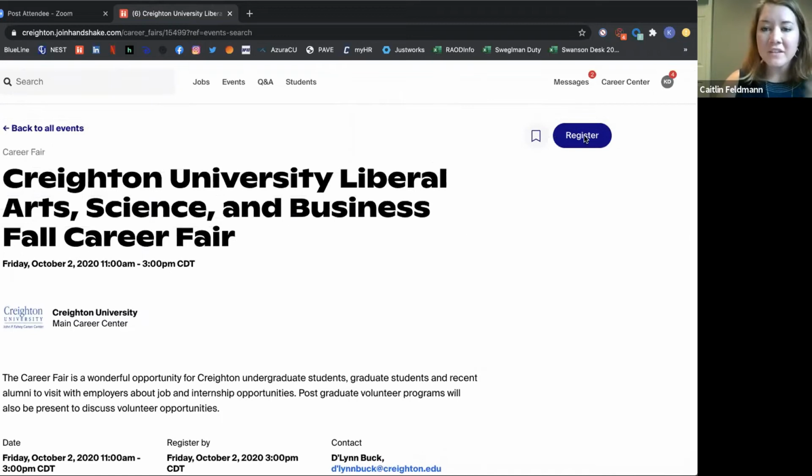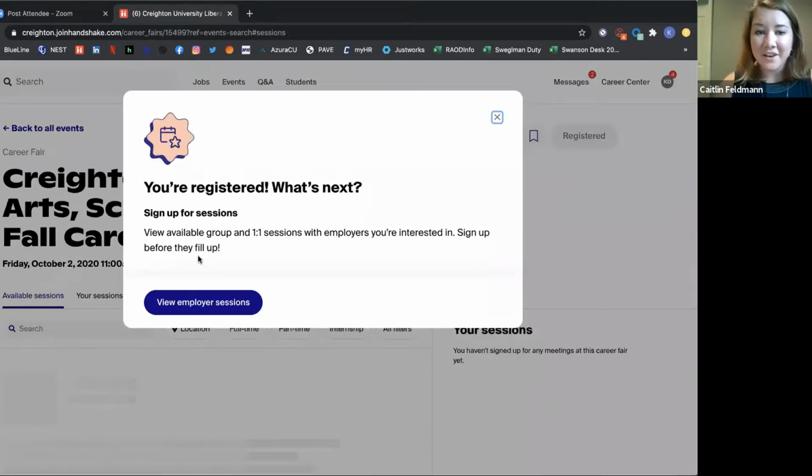So again, if you've already filled out your profile, if you've gotten all of that stuff done already, literally registering takes one click, just like Kalia just did. She clicks that button and she is registered. That's all it takes. You're already registered. It's already in your calendar. This is great to go.